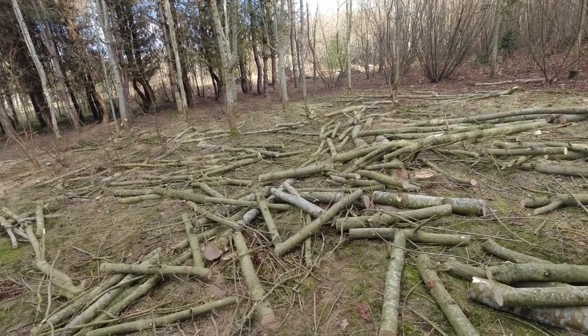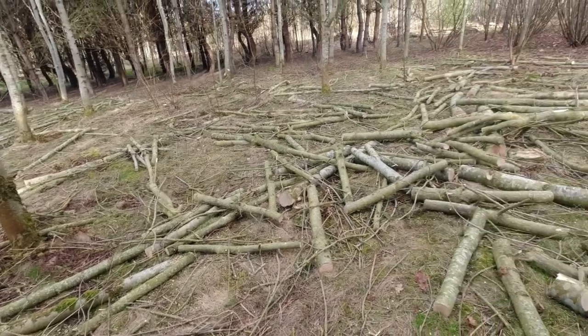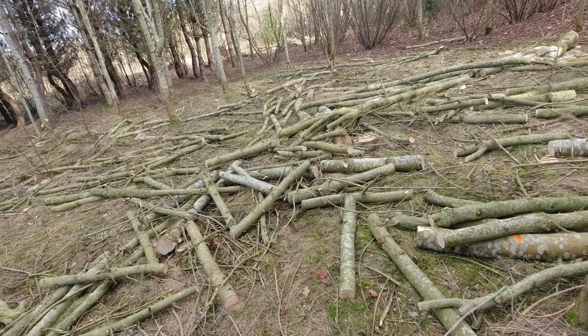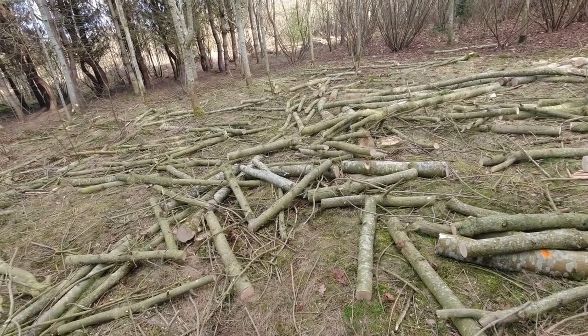So the next job is to get all the ash cordwood stacked. This will all be firewood. There's some poles in there that I could probably use for craft work, so I've left some about 8 foot long just in case I can do any hurdles out of them. But most of this is firewood.